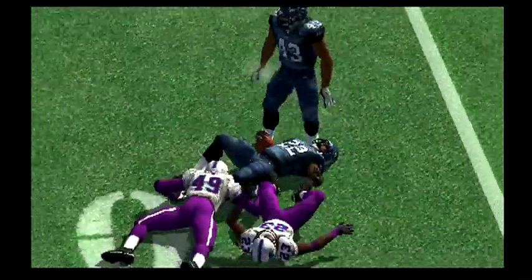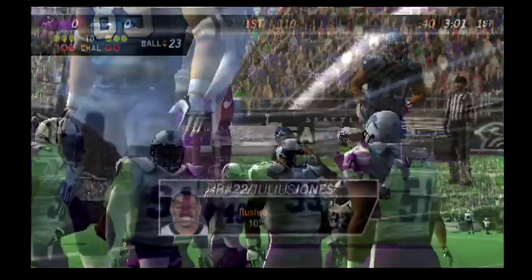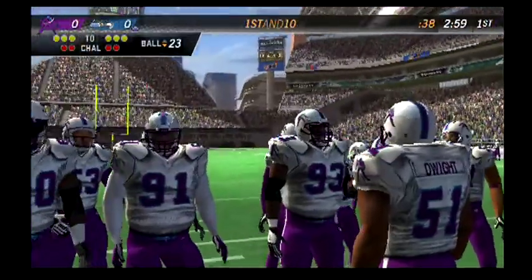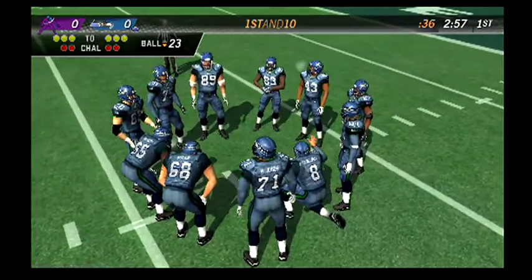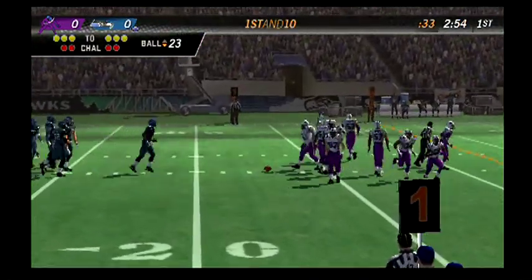Kirby comes up to make the play at the 23-yard line, and he was able to create a lot of space on that run, John. Well, it started with some good blocking, and when he got through there, he turned upfield, and they weren't in position to tackle him.